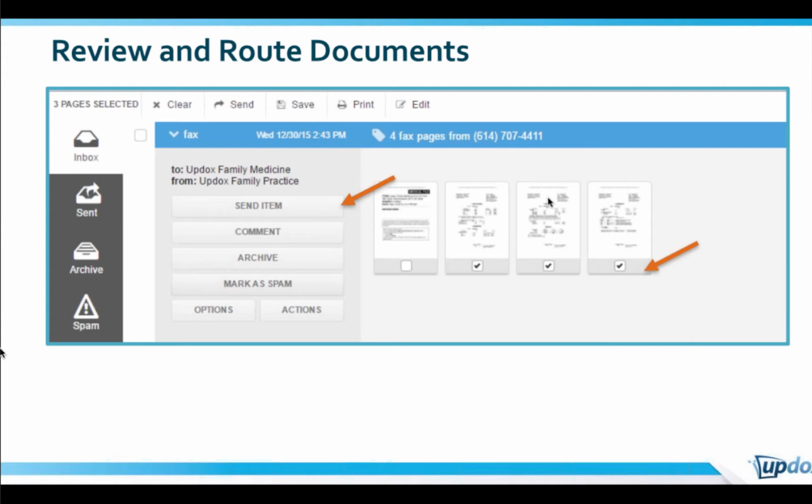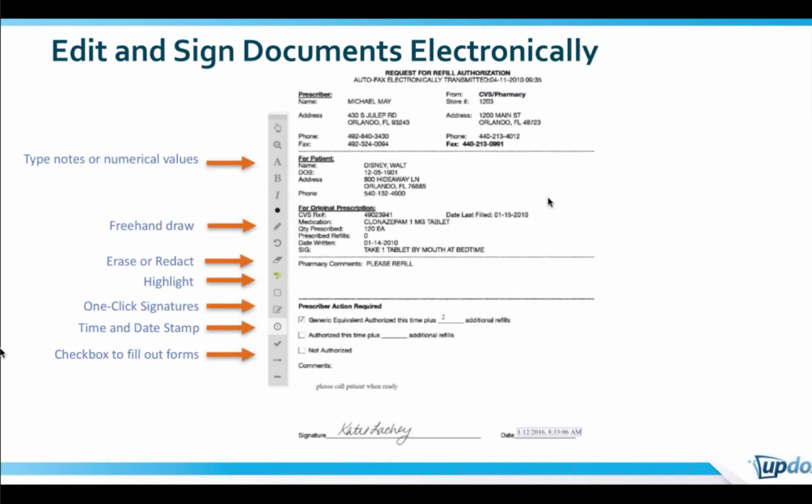Now, what if I needed to jot down a note or sign a lab or an RX refill? That's where the editor comes into play. So if I were to click on any one of these thumbnail previews, it's going to open up in a full-scale editing view here, where I'm able to type notes, numerical values, I can freehand draw, I can erase, I can highlight, I can time and date stamp.